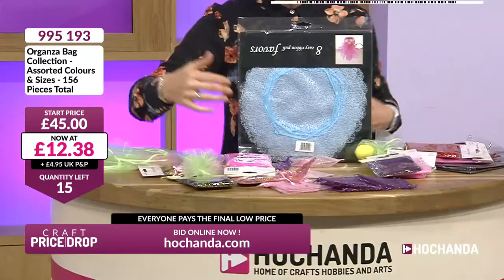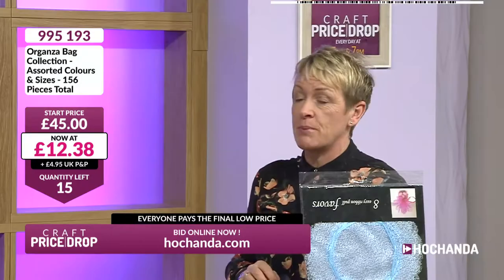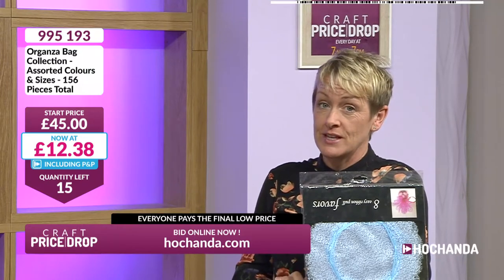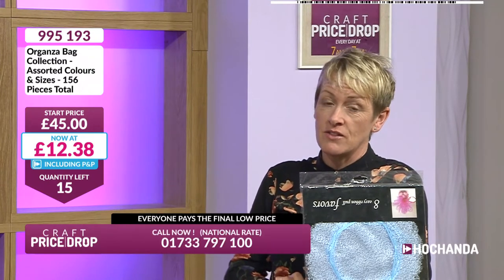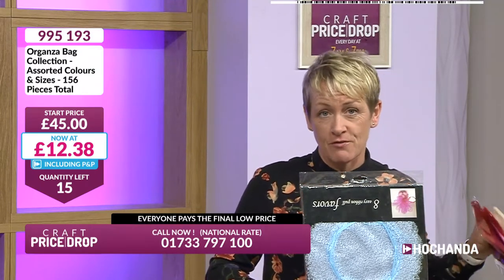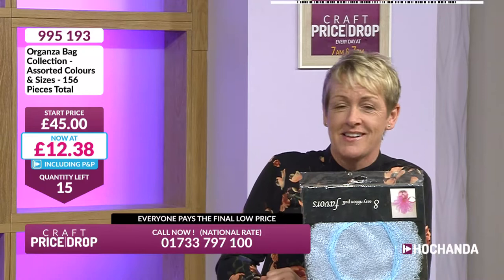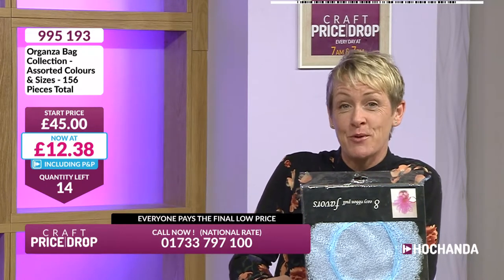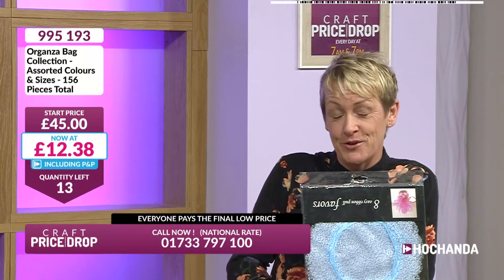Beautiful bags. All of these directly to you, £12.38. You're getting 156 pieces in total. That's a great price, don't you think? It is a great deal, and it's craft price drop. This is where we drop the prices and everyone pays the lowest price.